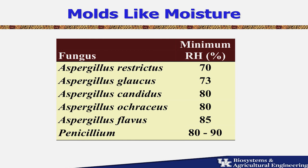And for the most part, with molds and fungi, if you control the humidity in that space, you're going to control the mold activity. And the way we control humidity in the bin is to control moisture, right? Because grain interacts with air, and we'll take a look at that as well. But the bottom line here on moisture control, humidity control for mold activity, is 70% or lower will hold mold growth in check. Okay? That's all you need to really take home on that.